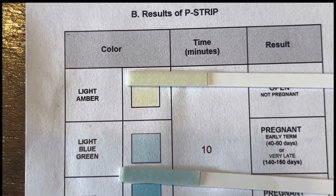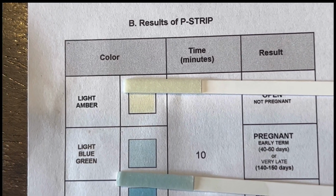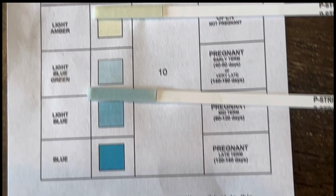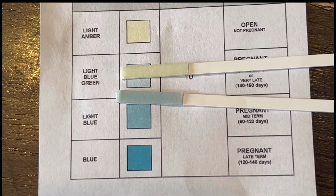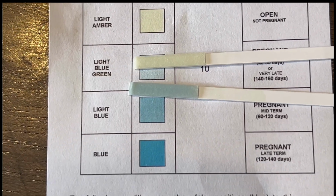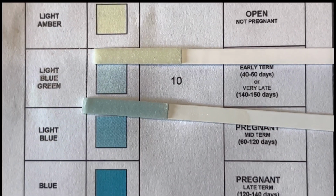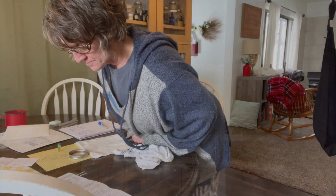When I put this up there with that yellow, you can see it's no longer that bright yellow. It's got a dirty, almost gray color to it. Like it's trying to turn blue. But when I put it on the blue, it just looks like a dirty yellow. Okay.